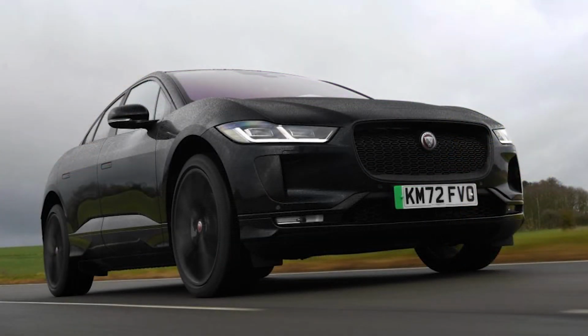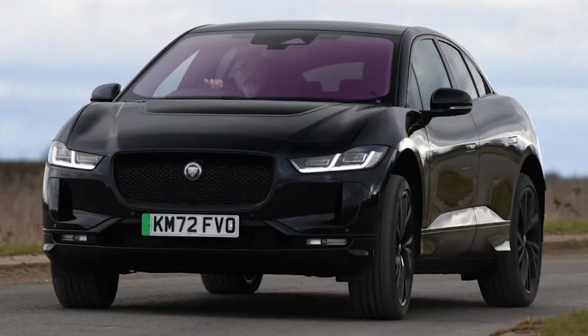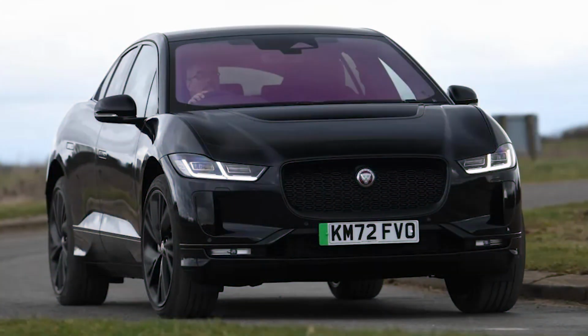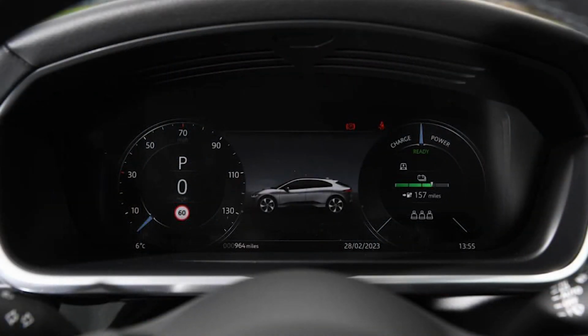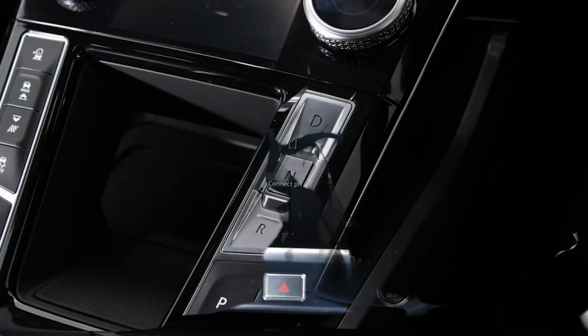On other practicality matters, despite the Jag's relatively tapered roofline at the rear, there's lots of headroom and legroom in the back. And the supportive front seats, which offer plenty of comfort, don't impact on space in the rear too much. At 656 liters, the level of boot space on offer isn't class-leading, but it should be enough to keep the I-Pace competitive.